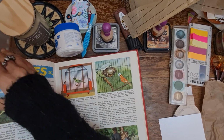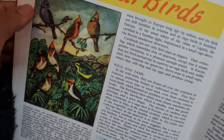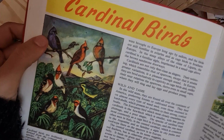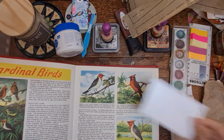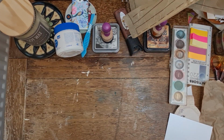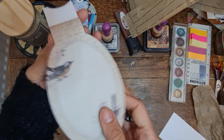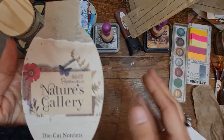Oh, 55. Which are these gorgeous cardinal birds. They are stunning. And they probably are one of the smallest, so they could be used as part of the image. But instead of that today, I'm actually going to be using this. I know. I went through all of that stuff and I'm like, I'm going to be using this.